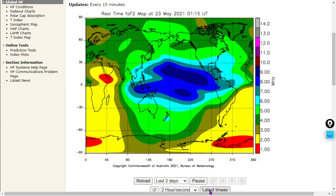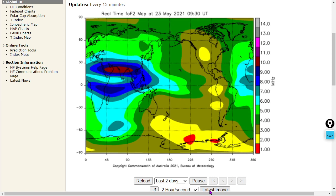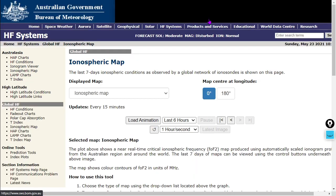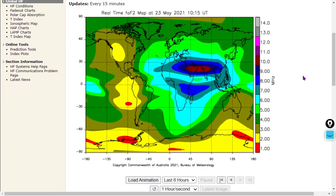And I'll let this move forward until around now. There we go. And here's the latest image from 10:15 Universal Time. Just keep in mind I had it centered on 180 degrees longitude there instead of 0 degrees where I usually have it. For some reason, this map keeps resetting itself. Anyway, there's where things are at 10:15 Universal Time. Still looking a little bit abnormal there around the poles.